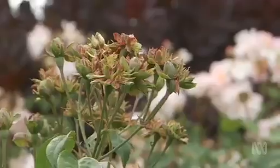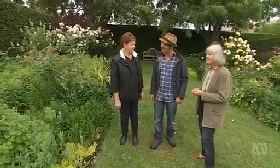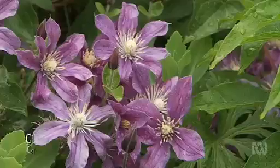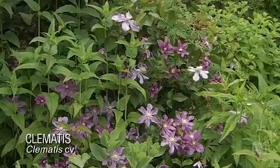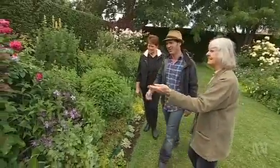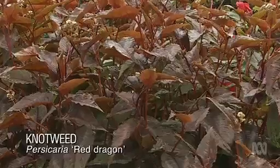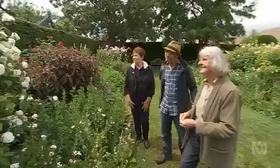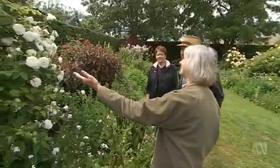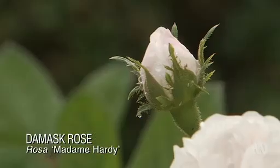So are there any particular plants that you're truly proud of? Clematis. Yes, they do well here. They're all beautiful. This is more of a clambering one. And provides great colour. And into the persicaria. We find that that's a good colour with other bright colours around it. This is Madam Hardy, and I love her little green eye in the centre. And also the buds have a beautiful shape.